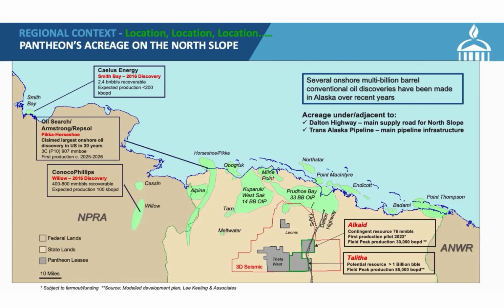Tarn is Cenomanian age. Its reservoirs have a lot of volcaniclastic debris, and the diagenetic products, or the chemically changed products, of those volcaniclastics are quite detrimental to overall reservoir quality at Tarn. Campanian sandstones, as we talked about earlier in the presentation, do not have a significant amount of volcaniclastics in them. That's a very big positive for Theta West and our projects in general.